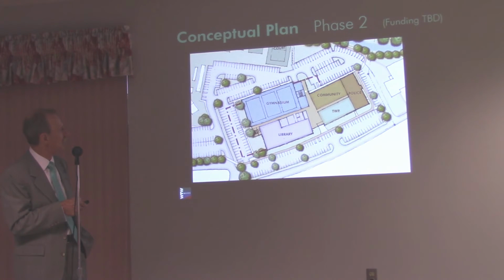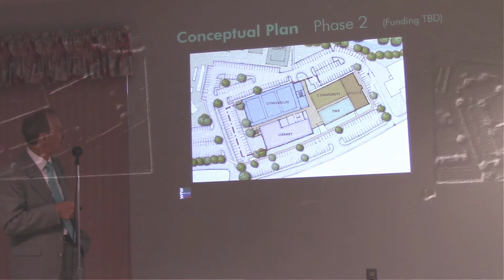There would be a secondary entrance into this side, so that people that park back here would not have to walk all the way around the building, could come in here. There are stairs on both ends and an elevator that go up to the elevated running track, more exercise rooms, and again, the expanded gymnasium and the library.